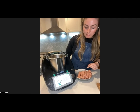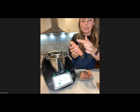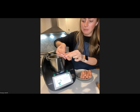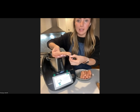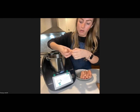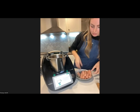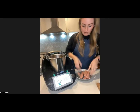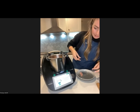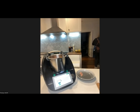So then it wants 500 grams of pork sausages removed from casings. I've just bought a packet of the Woolies pork sausages. If you run a knife down the front, then that casing peels away like this. You literally just peel that sausage casing off, and then you've got your pork mince here. So we're going to go in with 500 grams. I've got 600 grams because that's what came in a packet, so I'm not going to waste that last one. I am just going to do that little bit extra. I'm just going to wash my hands.